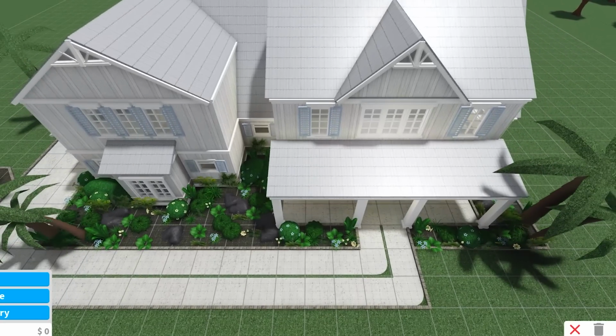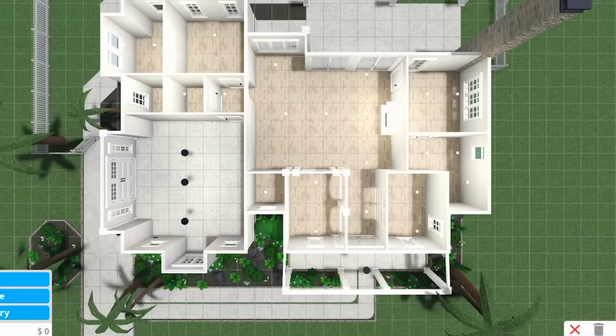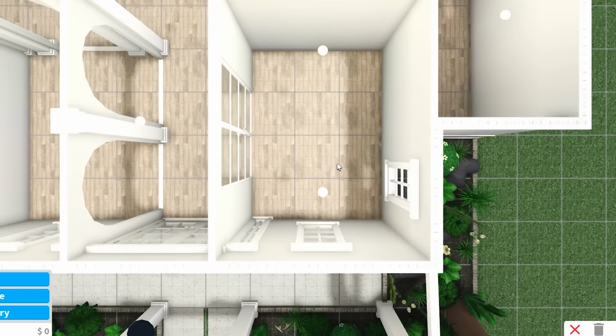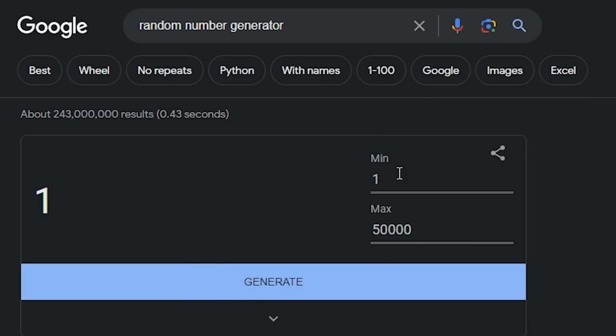I know from the outside it looks like it's two-story, but it's not. The roof is totally fake. So I think let's go ahead and start right here in the office space. Let's see what our budget is. It's gonna be anywhere from $1, which means absolutely no furniture, or $50,000. So let's see. This is the office space. Wait, what? If this isn't our biggest budget, I do not know what is.